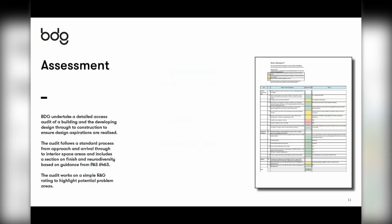So just to wrap up, assessment is quite important. We have a detailed access auditing process. Part of that, and don't worry, I appreciate you won't be able to see this on screen so easily, also includes neurodiversity, and it takes you through the key steps for acoustics, for lighting, for material and colour and contrast considerations. I think that's a useful tool, not just to do once at some point in the design process, but to do at the start, because it can help as an aide-memoire to document the aspirations for the project. It can then be used as a monitor through the design process to ensure that you're aligning to it.